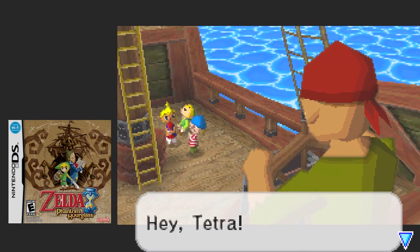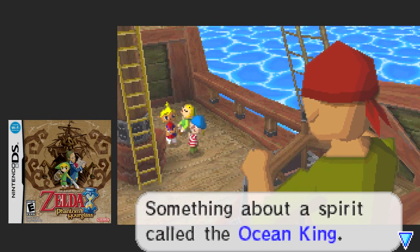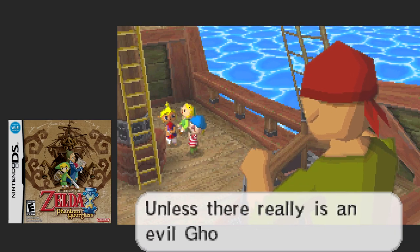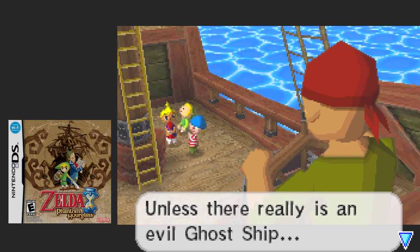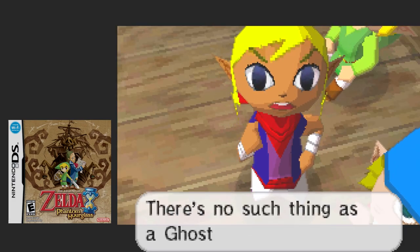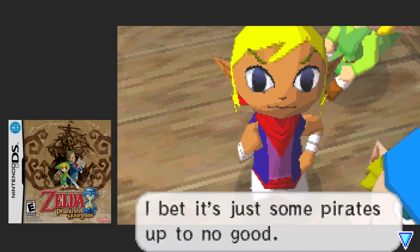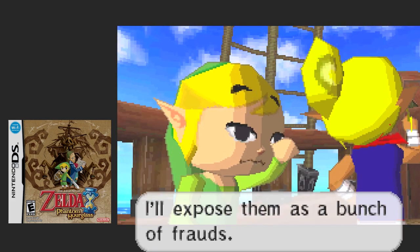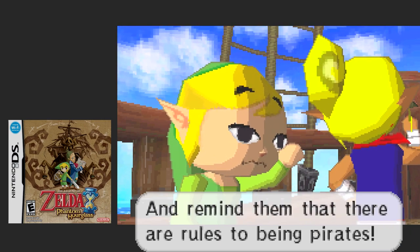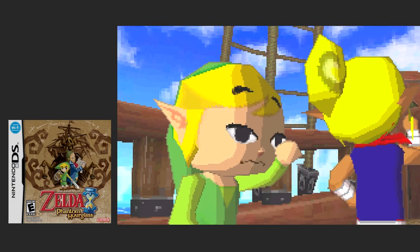Hey, Tetra. The seas are protected, yeah? Something about the spirit called the Ocean King. Maybe something like that. Protect the ships. Unless there really is an evil ghost ship. Don't be ridiculous. There's no such thing as a ghost ship. I bet it's just some pirates up to no good. I'll expose them as a bunch of frauds. Remember that there was a rule of being pirates. I doubt there really is any Ocean King anyway. Okay, cool.